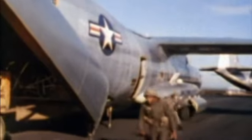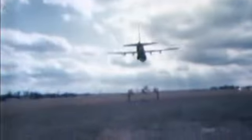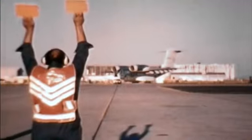That's one step too many when troops are in need. The military had excellent tactical transports and they had excellent long-range strategic transports, but they had an increasing need for a more flexible design that could do significant elements of both requirements.